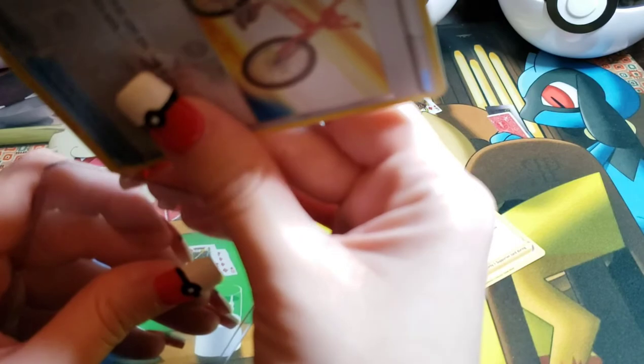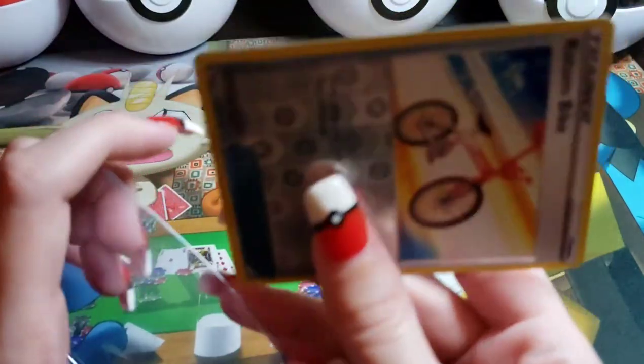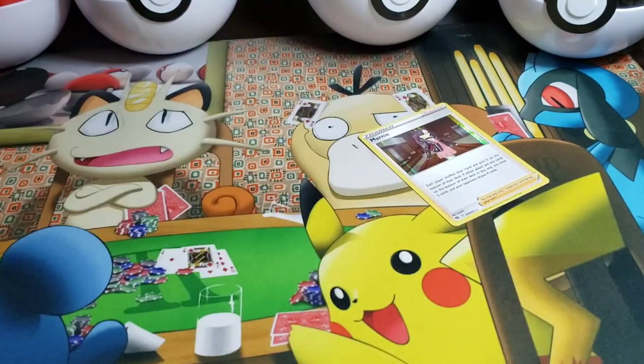He's just like, you can't put me in here unless you know how to ride with no handlebars. Anybody remember that song? I don't know how to ride with no handlebars. I remember that song. I do too. I hated it.